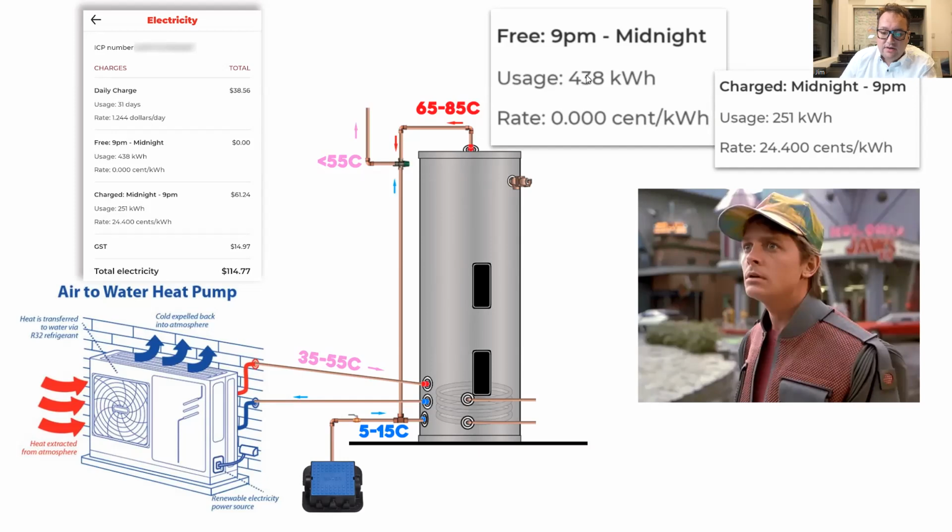So here, as you can see, during the 3 hours of power, I used 438 kilowatt hours of electricity, and that was free for an entire month. And then I paid for 251 kilowatt hours at 24.40 plus GST.